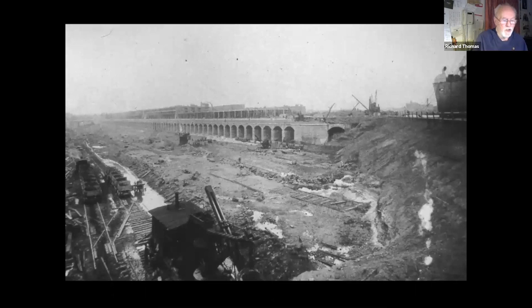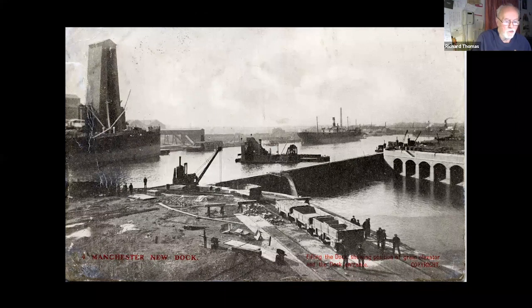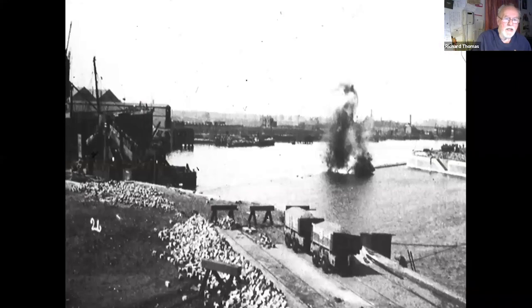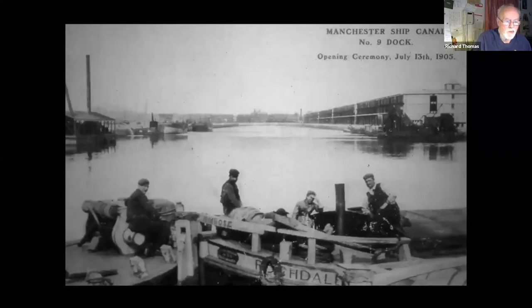It was soon realised that there weren't enough docks. Manchester Racecourse was bought, and number 9 dock, over half a mile long, was excavated through it. Behind the bank that kept the canal out of the workings, the dock was filled gradually, and then the bank was finally destroyed with explosives, while a dredger waited to remove the last traces. The official opening of number 9 dock was on the 13th of July, 1905.